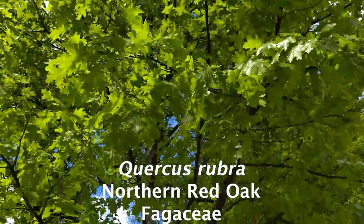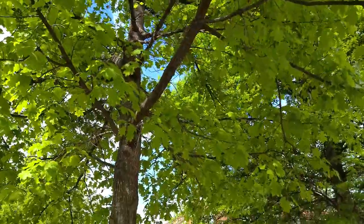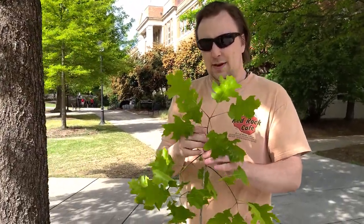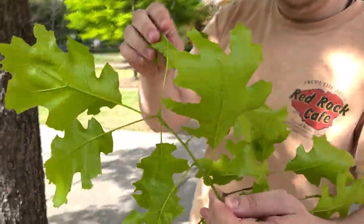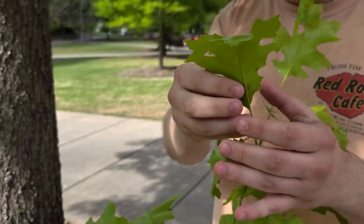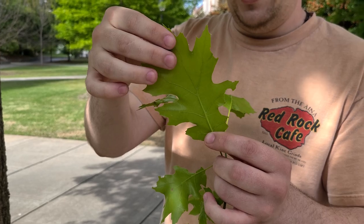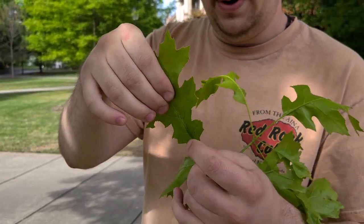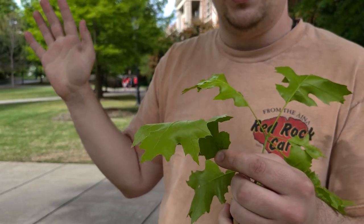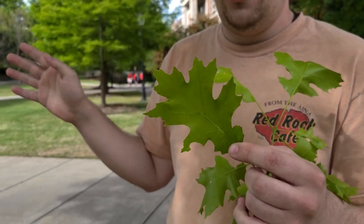So as with the other oaks we've seen, this has an alternate arrangement. It has a simple leaf, no compound leaves here. So there you can see the arrangement. But they do have lobed leaves, as we've seen with some of the other oaks. And the way you can distinguish the plants in the red oak group is they have pointed lobes, as you see here. And that's in contrast, like we'll see with the white oak, which has rounded lobes.